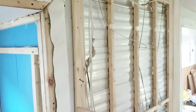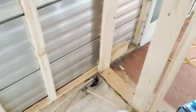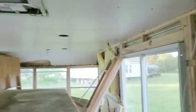Everything's down to studs as far as at least non-slide sections. A lot of this wood on these lower beams looks decent. Get a little bit there, looks treatable. I'm gonna go ahead and go in here, insulate everything, clean up the walls, get them ready. We'll get back with an update here in a little while.